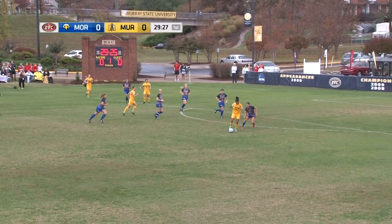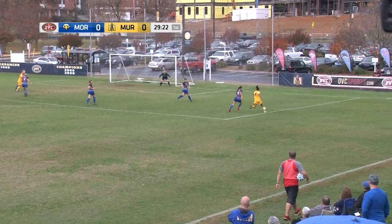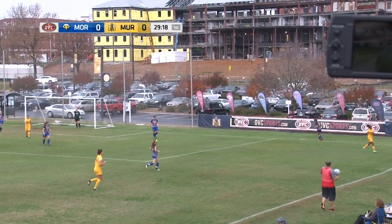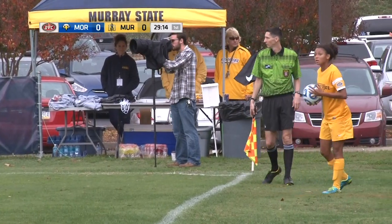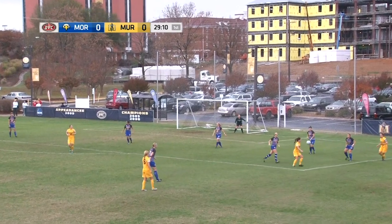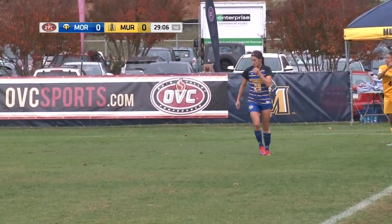And it's gonna be a busy weekend indeed for Murray State as they attack here. White will lay it out and it'll be a throw in favor of Murray State. White will throw it in. Throws it into Richardson, and White is offside.